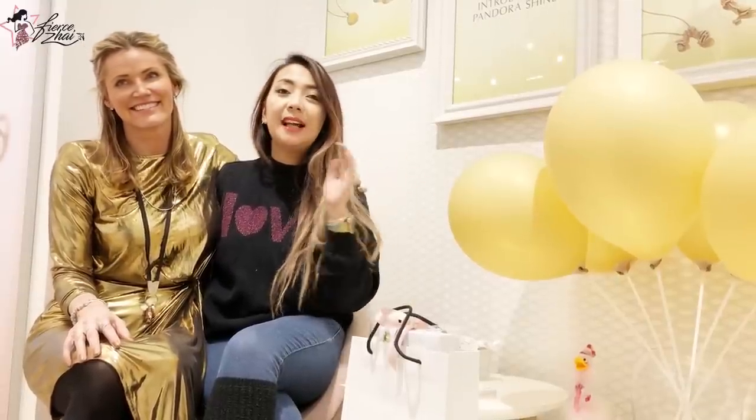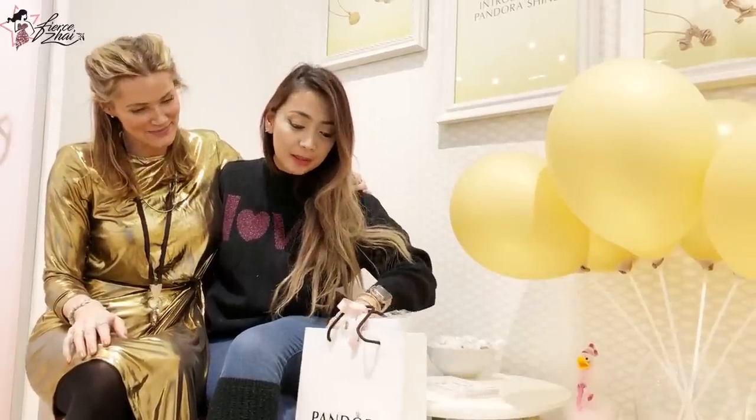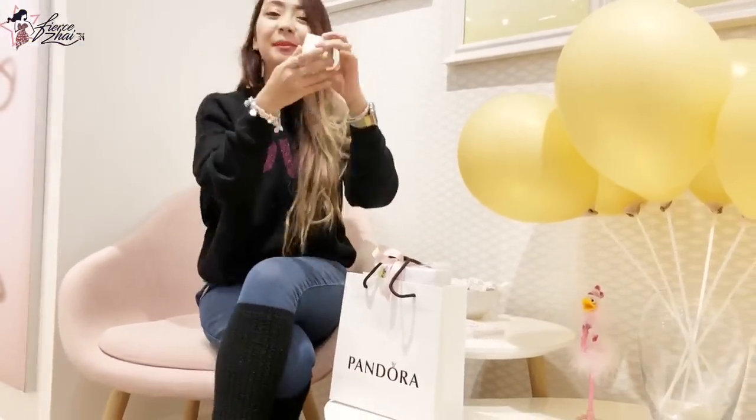So today the Pandora ladies here, together with Polly and Emma and Miss Sophia, helped me choose my 30th Pandora ring. Woo-hoo! I kid you not, I have 30 already. And it's the first item that I have from Pandora Shine. Oh, show it. Yes. Thank you so much.